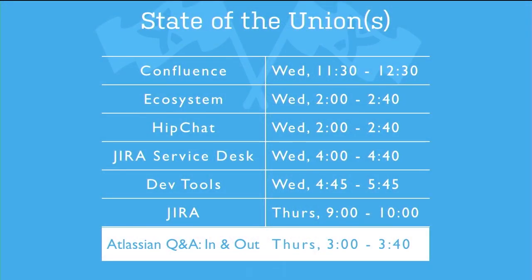We also have a special State of the Union called New Markets, where we'll cover Service Desk because we hadn't yet announced it until this morning. And there's a session called Atlassian Q&A In and Out that is on Thursday at 3:30 or 3 o'clock that will focus on Confluence Questions and some of our experiences with Q&A.